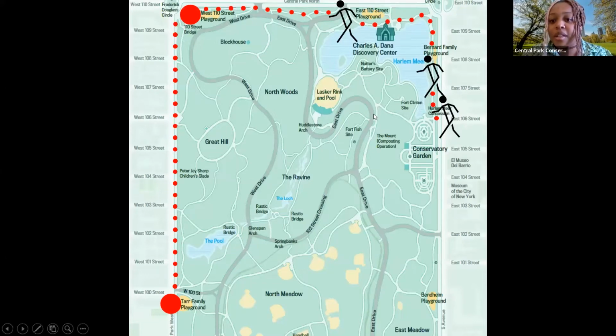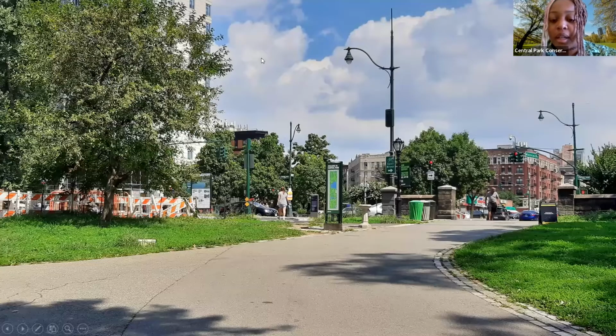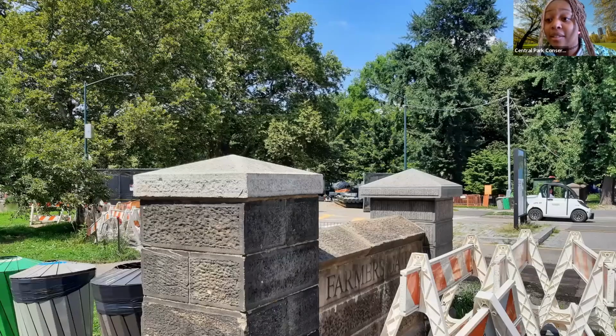Yes, we are going to be continuing to our next stop. We have passed the Bernard Family Playground, past the Dana Center, right here at East 110th Street Playground, and we are going to continue to our next playground. And we are going to be what looks like exiting the park, but it's only going to be for a brief time, so we could cross the road, of course.